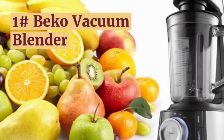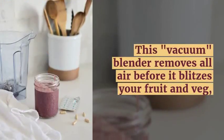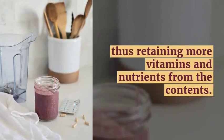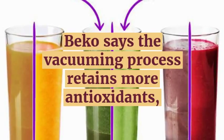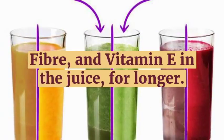Number 1. Beko Vacuum Blender. This vacuum blender removes all air before it blitzes your fruit and veg, thus retaining more vitamins and nutrients from the contents. Beko says the vacuuming process retains more antioxidants, fiber, and vitamin E in the juice for longer.